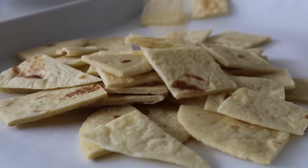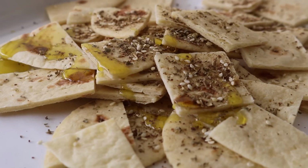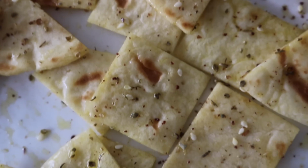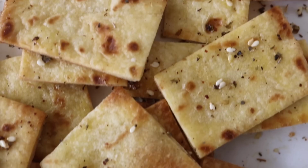So I thought a za'atar blend would go really well. So I placed on some za'atar seasoning along with a drizzle of olive oil and a tiny little pinch of sea salt as well. I placed the tray into an oven of about 190 degrees Celsius, leaving the tray in there until the flatbreads were looking something like this, just golden and crunchy.